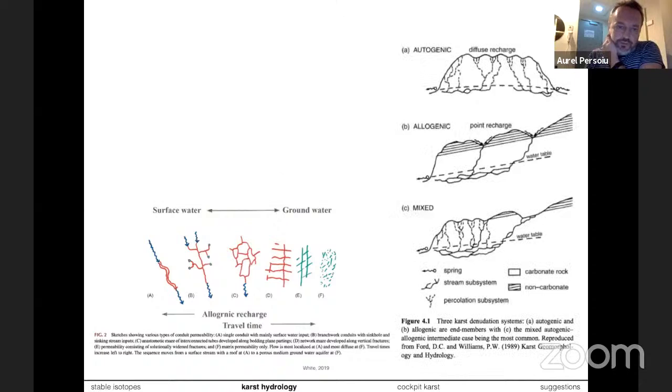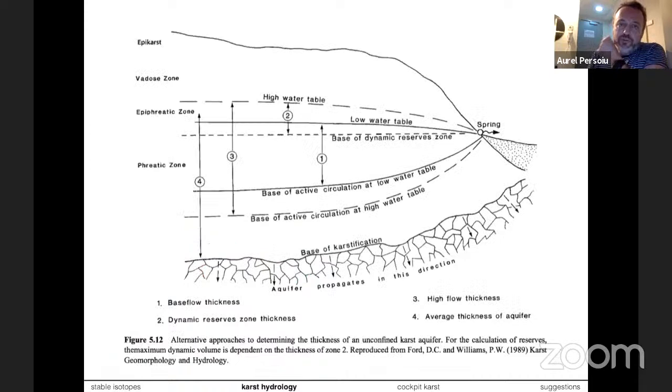Okay, this is the same kind of information, so I will skip it. What I wanted to show here is that the flow of water in the karst will produce several different types of water tables. The difference between the so-called low water table and the high water table can be up to several hundreds of meters, and it's very dynamic in time, depending on how large the conduits are. This can rise in a matter of hours from 0 to 300 or 400 meters.